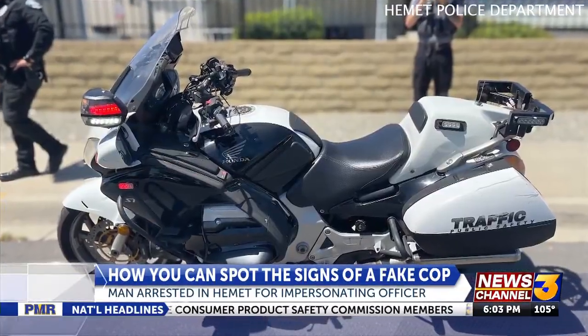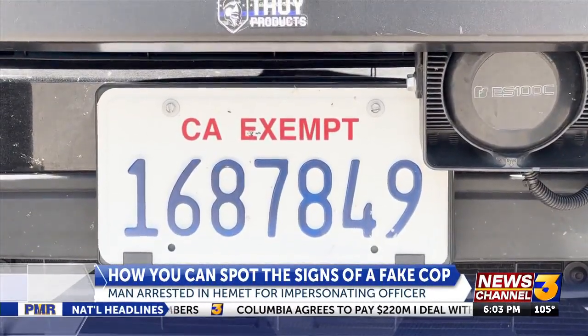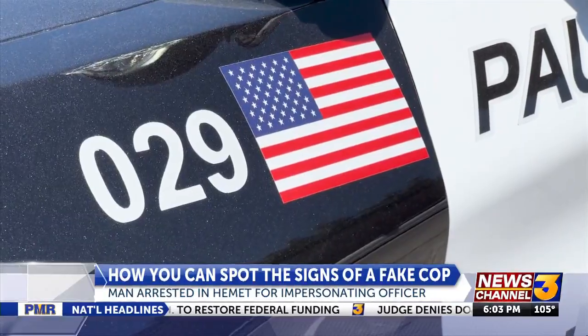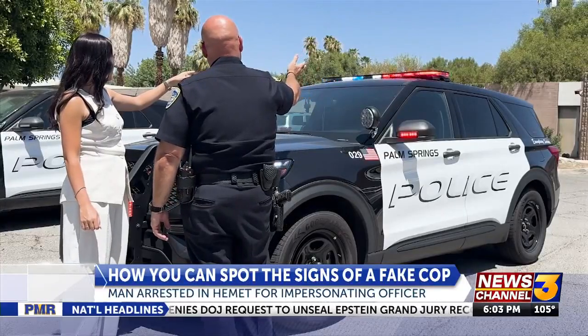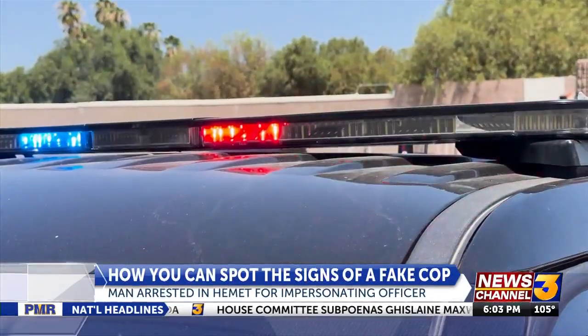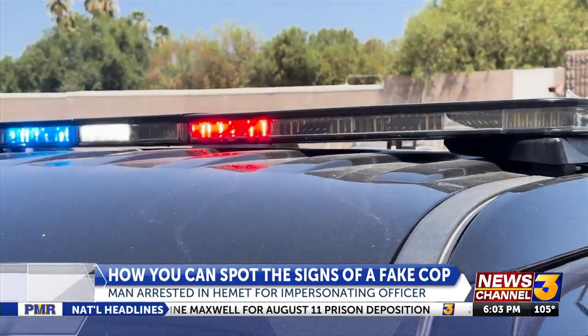To incorrect markings and illegal light patterns on their vehicles. You're typically going to see CAL-exempt plates. All our decals are reflective. You typically see a unit number. Depending on the agency, the design might be a little different. Even though you see the flashing red and white on one side, the flashing white and blue, you got the steady red right there. And that's one of the requirements by the vehicle code, that you need to have a steady red if you're going to initiate a traffic stop.